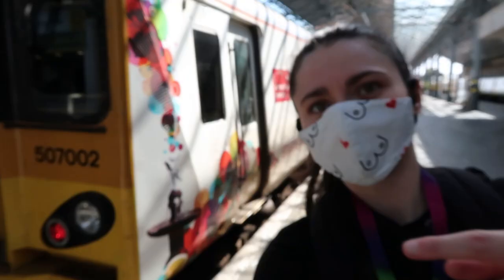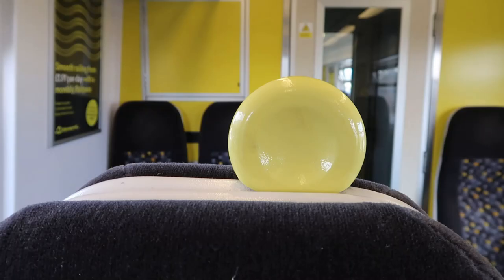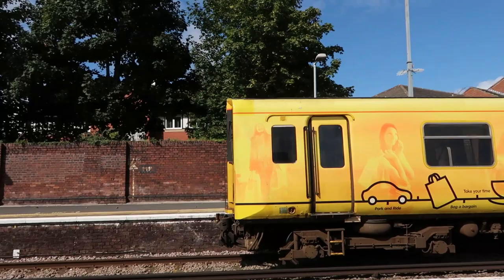Getting on 507002. Birkdale, it's a Merseyrail station and it's got 2 platforms. Be prepared for me saying that a lot today. There's a level crossing here. I love a level crossing.